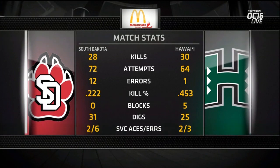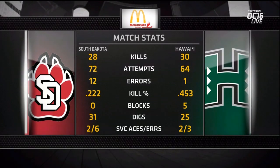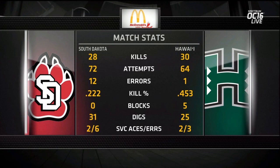Welcome back. Let's take a look at the McDonald's match statistics, CMAT. Well, the one thing that's really impressive to me is the one error in 64 attempts by Hawaii. Only one hitting error. That's amazing. Hitting .453, huge number. South Dakota hitting half that. That's one of the reasons why they're down two sets to none. Five blocks again. Hawaii dominating at the net.